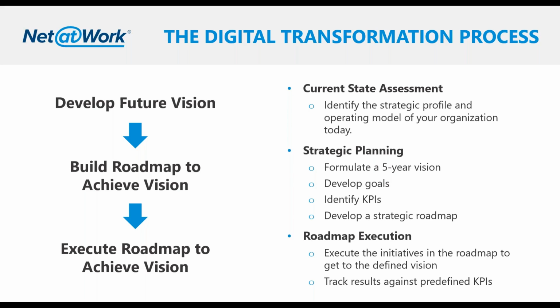There's all sorts of different things that might be part of it, but nobody really has the bandwidth to take all that on at once. So getting that 5-year vision in place, putting those incremental goals and priorities in place, deciding how you're going to measure progress towards that, and then getting that roadmap documented, socialized, and agreed upon by all the stakeholders that need to be invested.